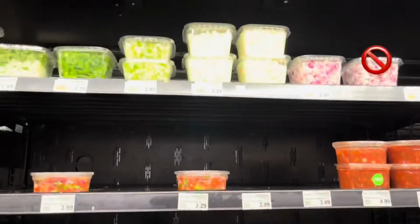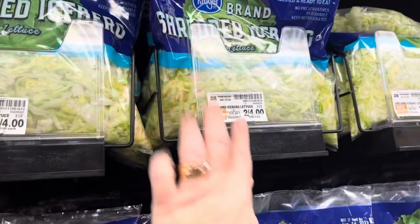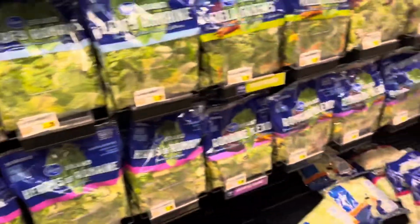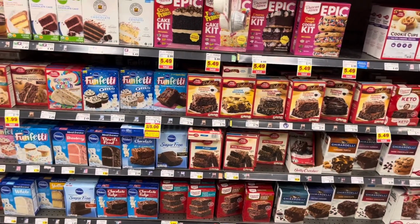And then there's the pre-chopped stuff. This is one that I have been buying, but I'm probably about to stop because the price has gone up. It used to be 2 for $3, and now they're 2 for $4. But now I think I'm gonna just go back to cutting up a head of lettuce myself, and then just do it that way.